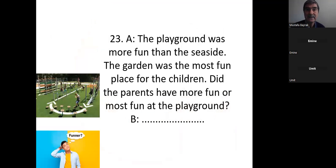Okay, 23A. The playground was more fun than the seaside. Adjective. The playground was more enjoyable than the seaside. The garden was the most fun place for the children. The most enjoyable place for the children. Did the parents have more fun or most fun at the playground? This is noun. Did the parents have more fun or most fun at the playground?